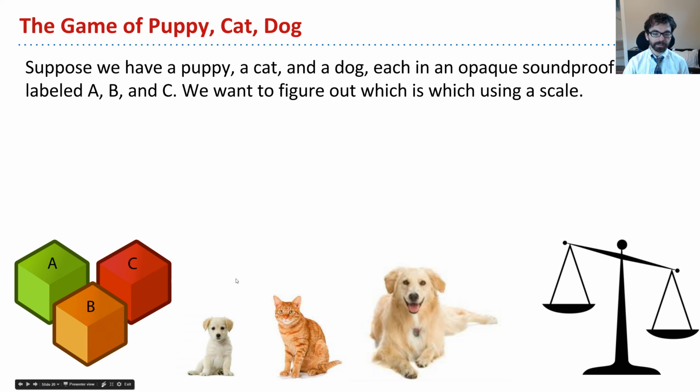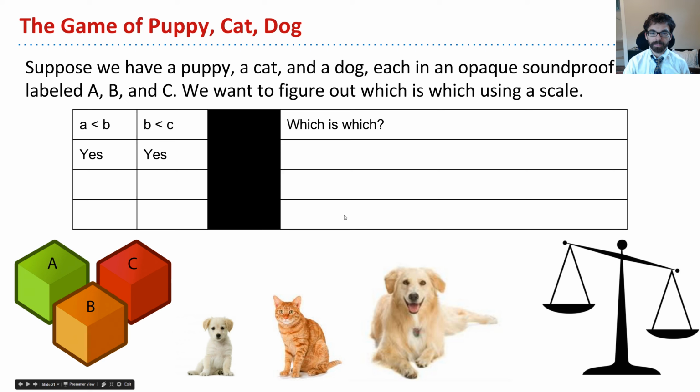And we're going to assume that the puppy is lighter in weight than the cat, which is lighter in weight than the dog, and we'll say their weights are all unique just to keep our thinking simple. So let's imagine we weigh our 2 items, A and B. We find that A is indeed less than B. So B is, in other words, bigger than A. And let's say we also find that B is less than C, or equivalently, C is bigger than B. The question is, which is which? Hopefully it's clear that A is the puppy, B is the cat, and C is the dog. So in other words, if we wanted to sort these 3 boxes, the sorted order is A, B, C.